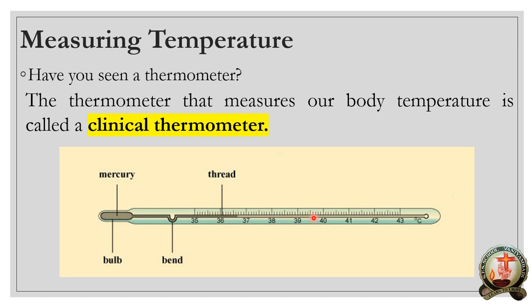You might have seen when a doctor checks the temperature, this will slowly rise and stop at a position in accordance with your body temperature, with which you can easily determine how much your body temperature is. Clear? And there is this layer called bend, which will help the thread not to fall down immediately. So it will stay there for a few minutes. After you take out the thermometer also, the mercury level will not dip immediately because of this. Now I hope you have understood the different parts of a thermometer.